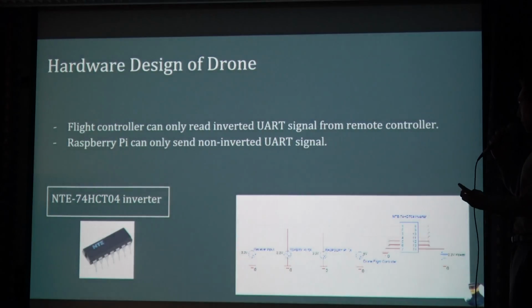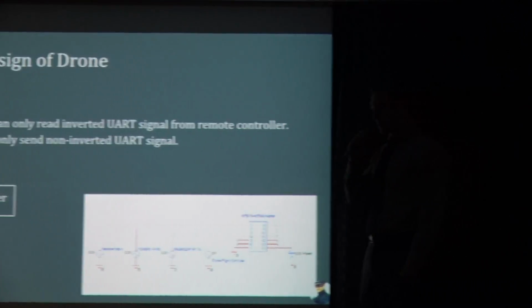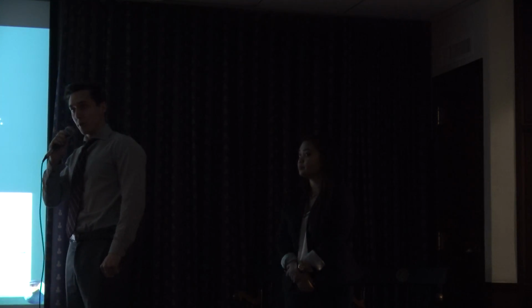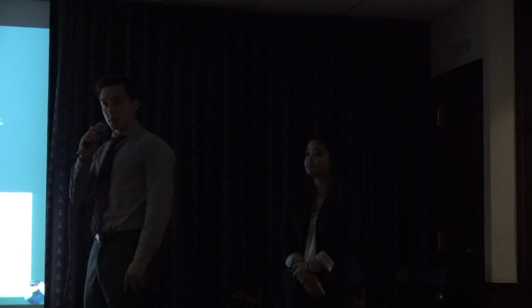So again, more hardware design. We found out early on that the flight controller can only read inverted UART signals from the remote controller, and that presented a problem to us because the Raspberry Pi can only send non-inverted UART signals. So a simple solution was that we used this inverter that you can see here on the left. Basically, we would put the S-bus signal coming from the Raspberry Pi into the inverter. The inverter would invert the signal, inverted UART, so the flight controller can read the signal coming from the Raspberry Pi.